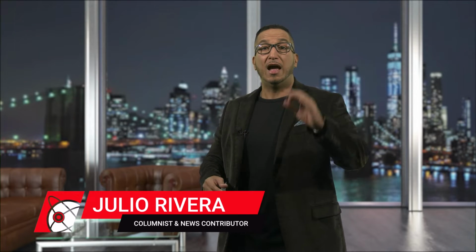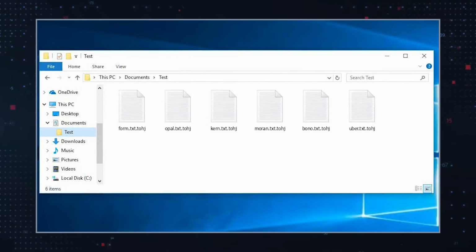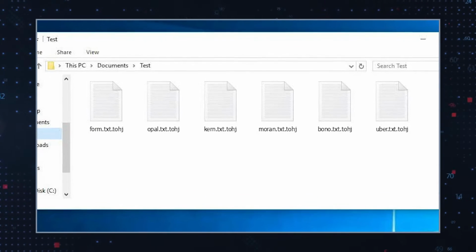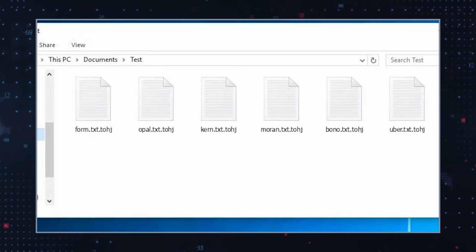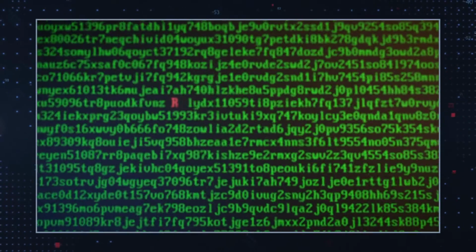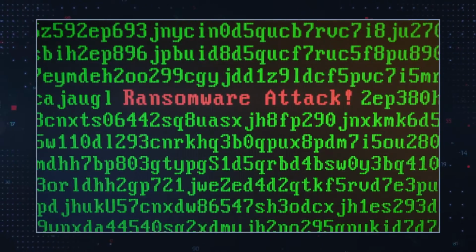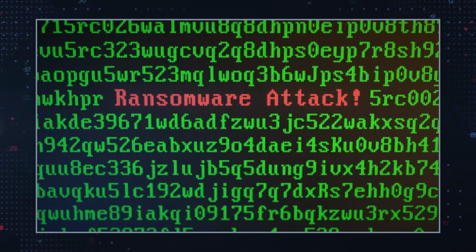Since 2018, the prolific and ever-growing Djvu Ransomware family has released hundreds of new strains. TOHJ Ransomware has been uncovered as yet another infection variant from the Djvu Ransomware family. It is referred to as TOHJ based on the .tohj extension that it uses to append encrypted files. The ransomware operates like its counterparts from the Djvu Ransomware family and encrypts files before making a ransom demand.